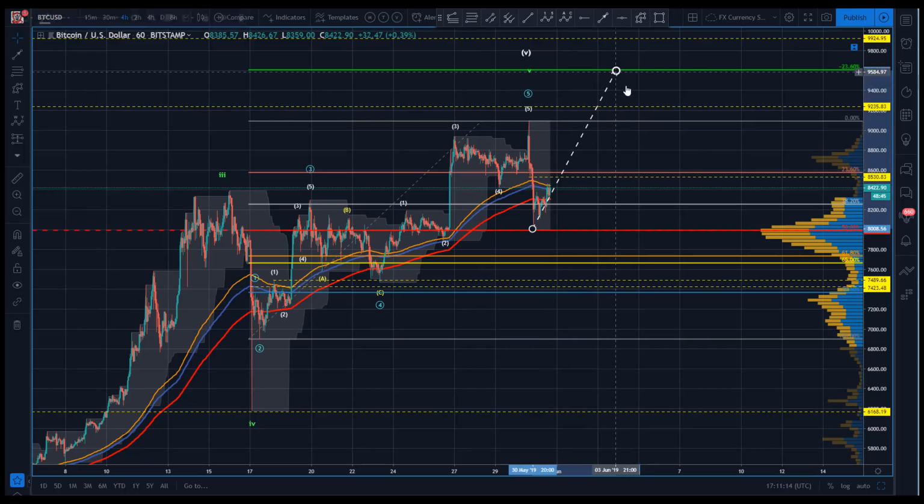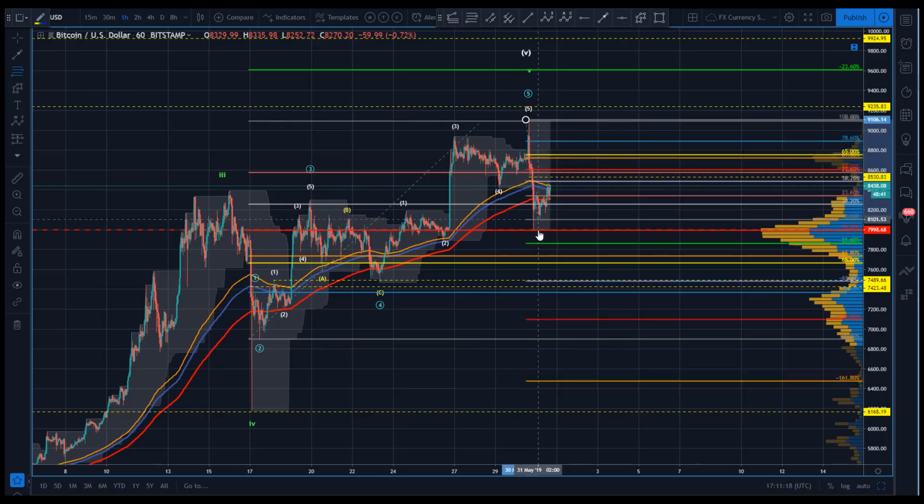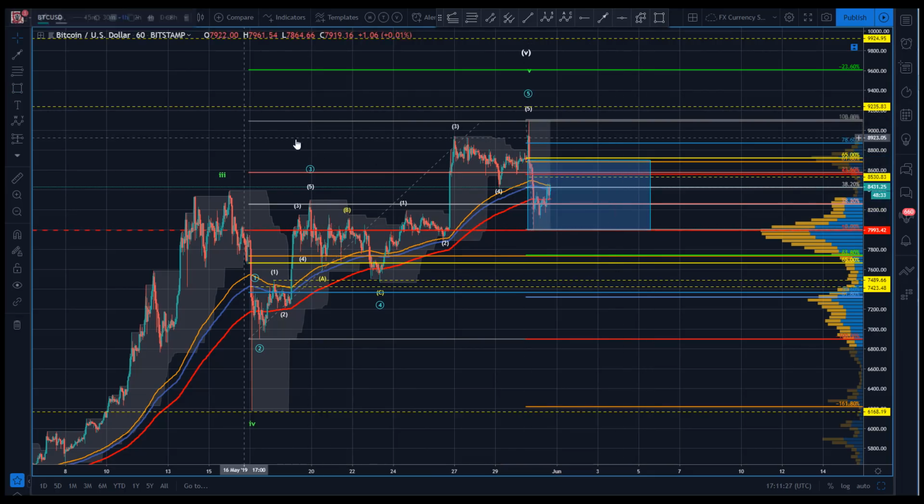So I think what we're likely to have is a bit of a fib fight here. From the high to the low, since we've got that 50, now we're coming up right here. So we'll use the 618. We're gonna have a fib fight here. And how we break out of this, with volume and size and how far it goes, this is really going to be a tell.